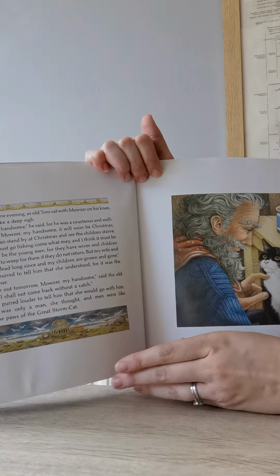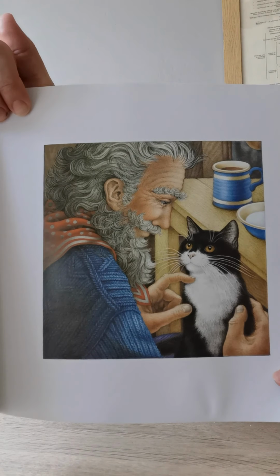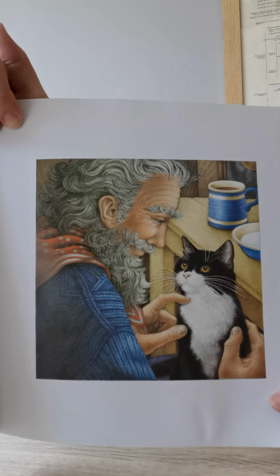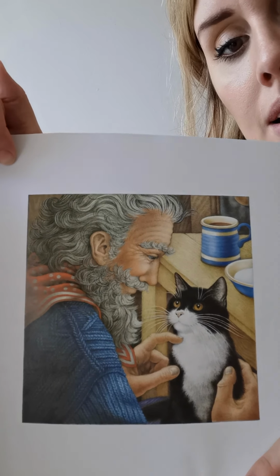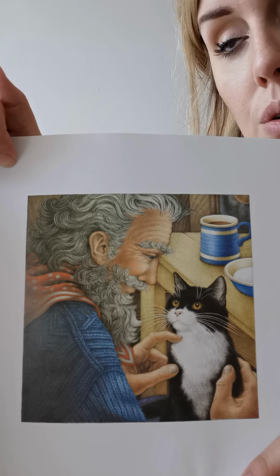Okay. Look, there's Tom and Mouser again. Wonder what they're thinking. Can you make a little prediction? What do you think that Tom and Mouser are talking about? What do you think Tom might go and do?